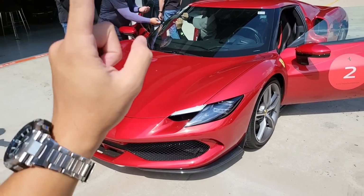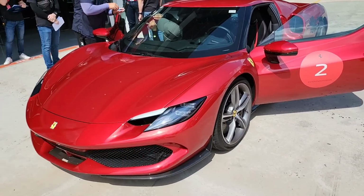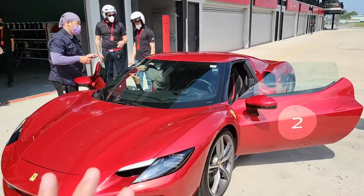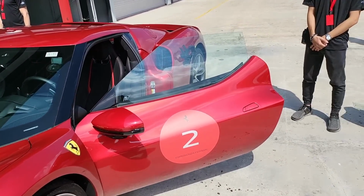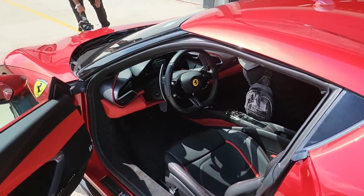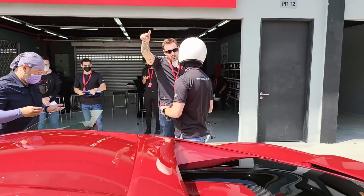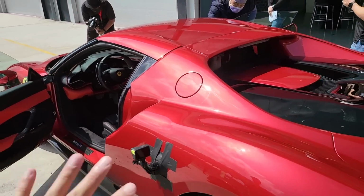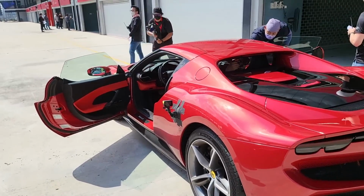Safety measures. 296 GTB V6 3-liter turbo hybrid plug-in. It's gonna be an amazing day. Thank you so much to Ferrari Malaysia, Nazar Malaysia, for organizing this, and this should be an experience. Lovely. Alright, gonna go up and drive the car soon. My instructor is Marcelo. Thank you so much. And this is such a beautiful car. Alright, I'll go to the details later. Now I'm just gonna drive.